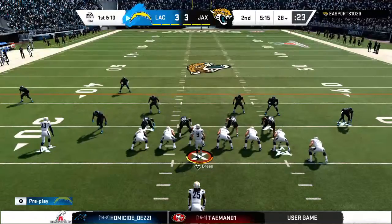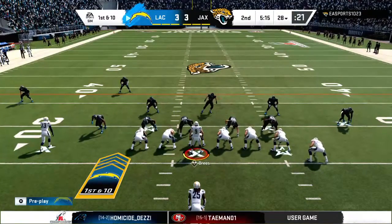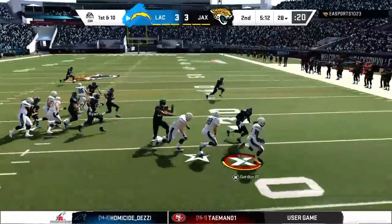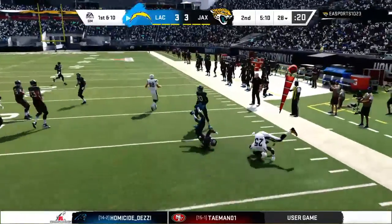The Charger drive is about to get going. They had 3 points last time, but they didn't want 3 points because they were well within range of scoring a touchdown. We'll see if they can do better now.